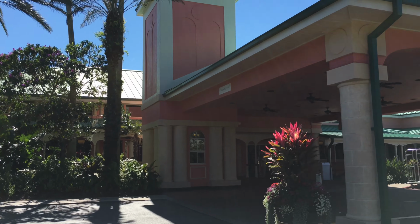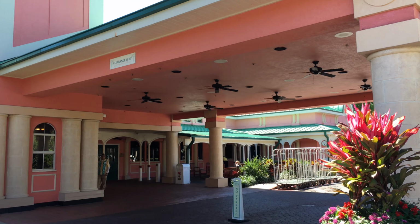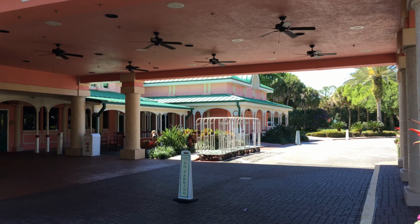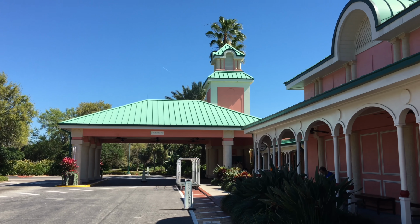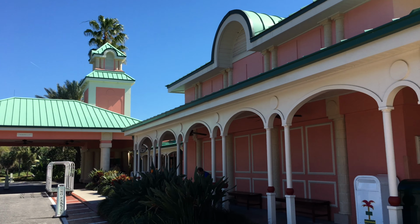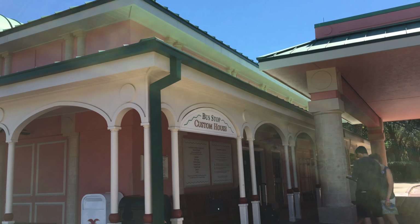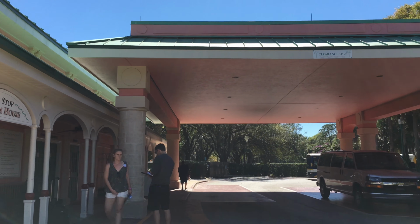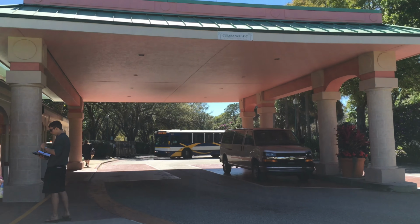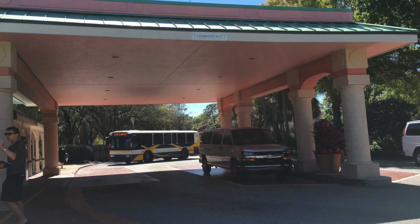So this is the entryway and the check-in area. Here's another angle outside of the custom house slash check-in area. Not really a very big building and no restaurants in this one, kind of unlike the other resorts. This one doesn't have the food court or the restaurants inside of the main building here. So this is the bus stop area, at least one of the bus stops.